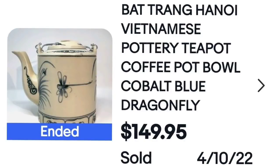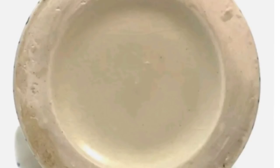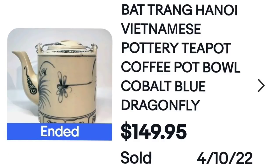All right, the next one is not mine, but I have sold this exact teapot, and I believe mine sold up above $200. And I will also tell you that this teapot is not marked. I used Google Lens to identify this, and it looks like it is still selling well. I sold mine last year. So this is Bat Trang Hanoi Vietnamese pottery, cobalt blue dragonfly, sold for $150. Here's the bottom just to show you it is not marked.